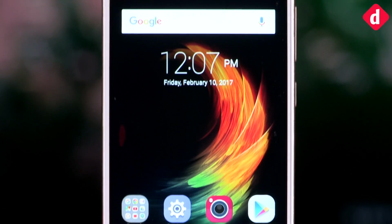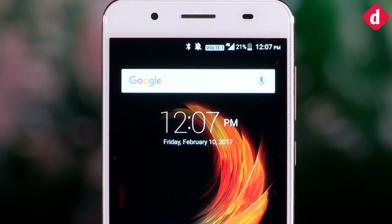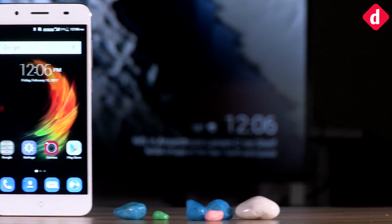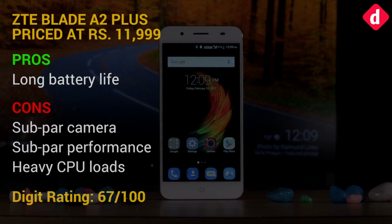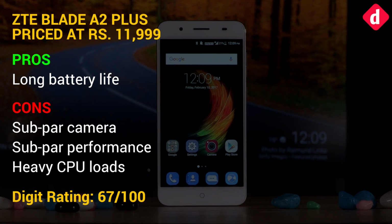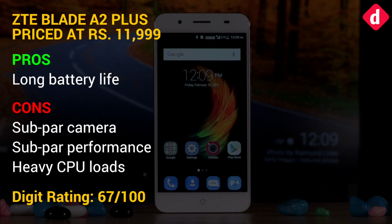The ZTE Blade A2 Plus is not the phone we would recommend. Its battery life is indeed impressive, but both the Lenovo P2 and Asus Zenfone 3S Max can do better. At Rs 11,999, you'll get a much more balanced smartphone in the Xiaomi Redmi Note 4.